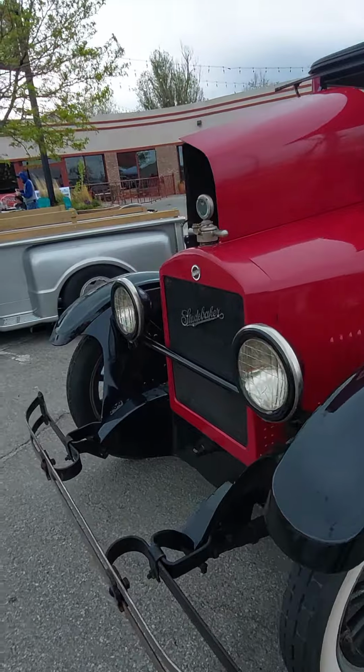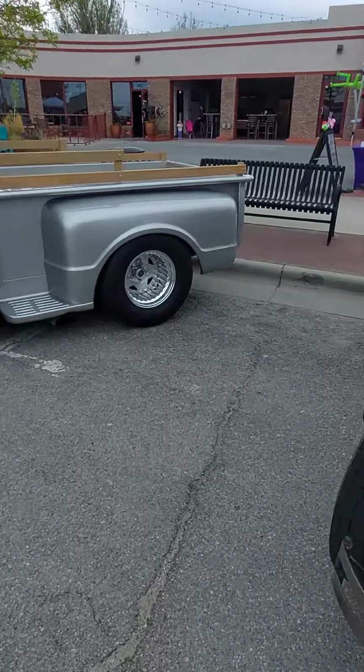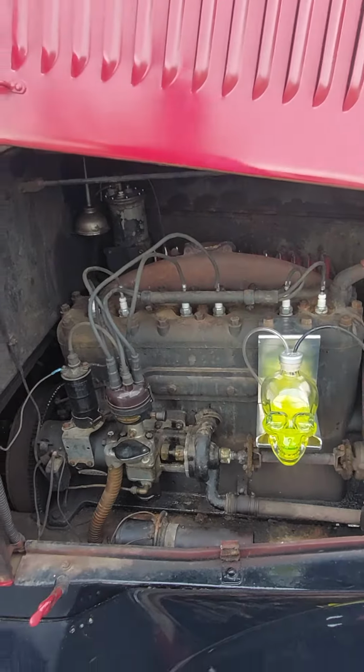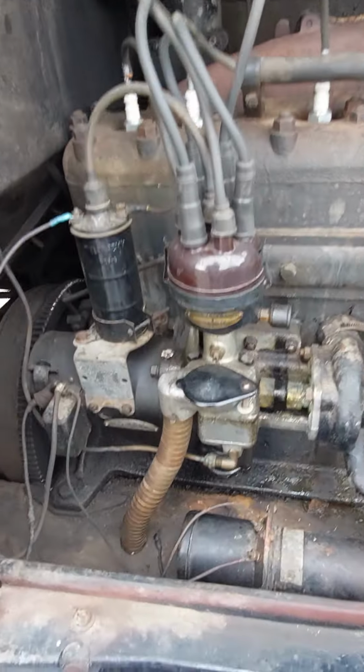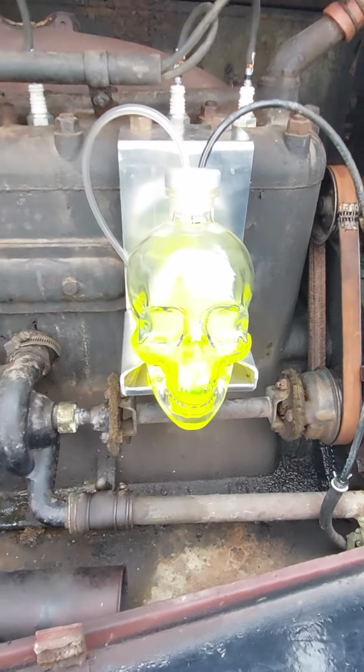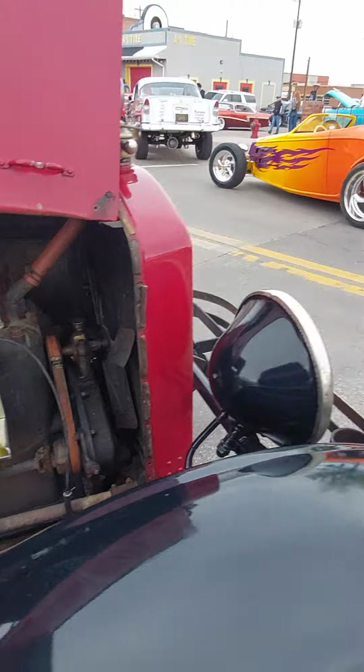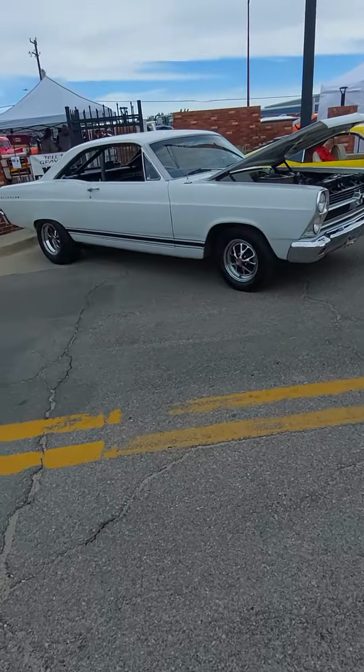There's an old original Studebaker. How about that? Old four-cylinder of some kind. No, let's look at that. Six-cylinder. How about that? Boy, that's crude stuff, isn't it? That's kind of like that overflow bottle. Ah, the Fairlane.